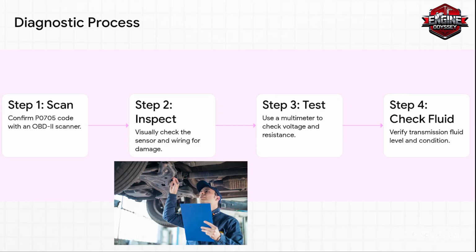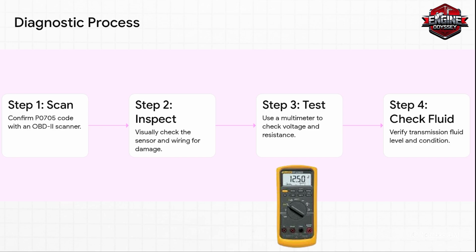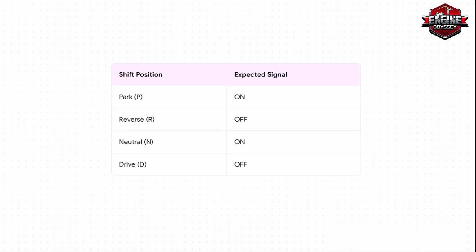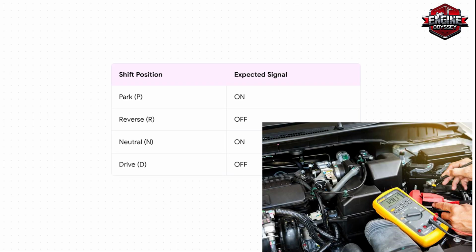They're going to get under the car and look at the sensor, the connector, and the wiring for anything obvious, like corrosion or damage. If everything looks okay, that's when they bring out the multimeter to actually test the electrical signals. And as a good rule of thumb, they'll also check the transmission fluid. Low or burnt fluid can cause all sorts of weird shifting problems on its own. So, what are they looking for with that multimeter test?